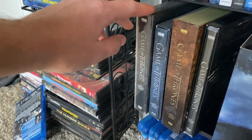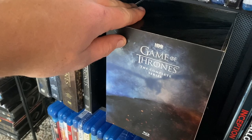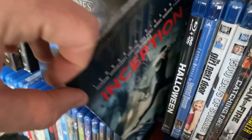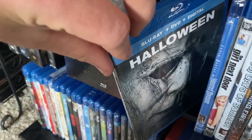Starting this row, we have Game of Thrones individual seasons, and then we have Game of Thrones the complete series. I love Game of Thrones. Arguably my favorite TV show of all time. Steelbook, Inception. I love Steelbook so much. It's the freaking hallway scene. God, it's awesome. Then we have Halloween, the 2018 one.